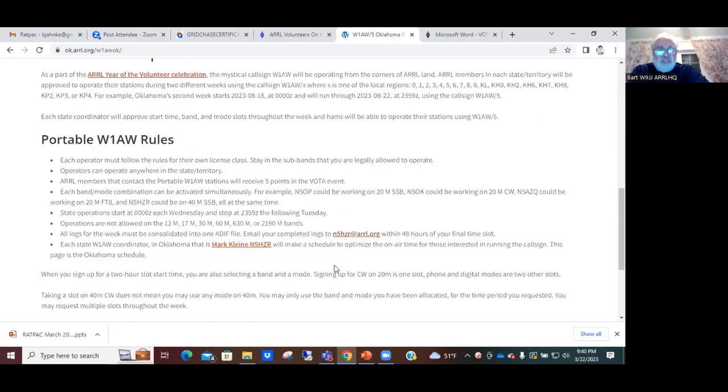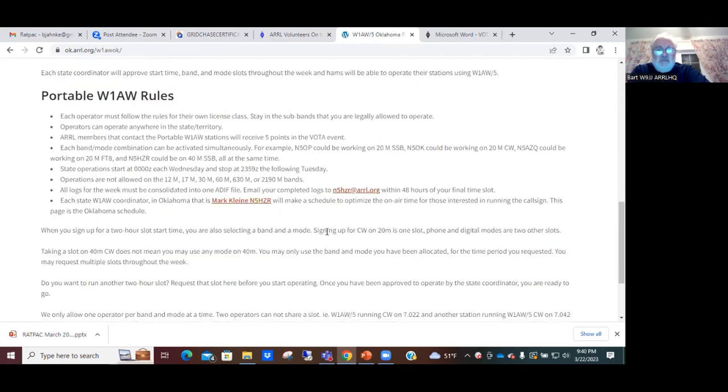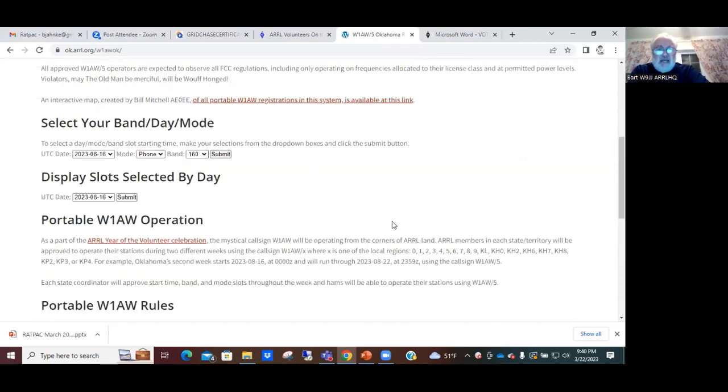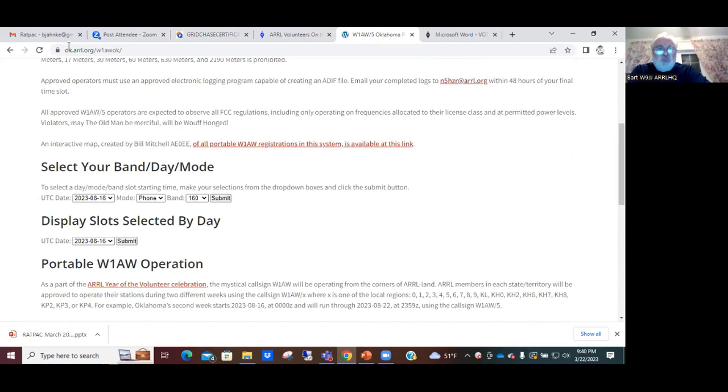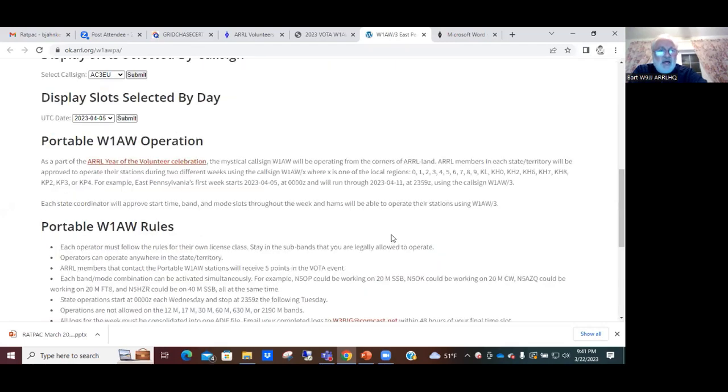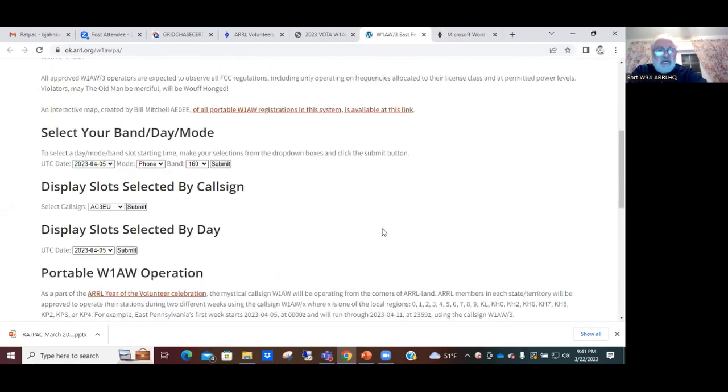And then once the schedule has been established, by the way, he's N5HCR at ARL.org. If you guys know of a state coordinator who's interested in his scheduling tool, you can drop him a note and he'll get it. But once it's set up, then the actual schedule can be viewed. And Western PA is set up in the same way. Because the event hasn't kicked off yet, it's not showing the actual assignments.